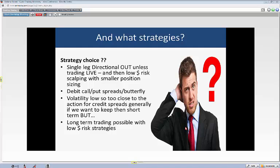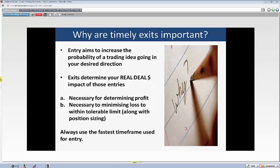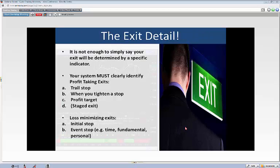So looking at one of the other things that's absolutely crucial in developing an edge is looking at exits. Now, as I said before, the aim of entry is completely and solely to increase the probability of the trade going in your direction, whereas it's exits that determine your real deal profit, or minimize loss to within your tolerable limit, along with effective position sizing. So use this as a little checklist: if we look at the exit component of your trading plan for each strategy or each vehicle that you're trading, then your system must clearly identify the following.